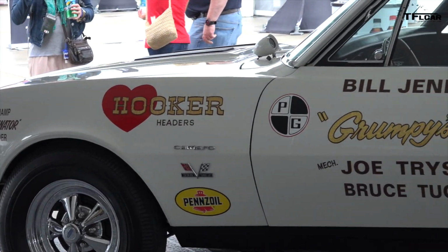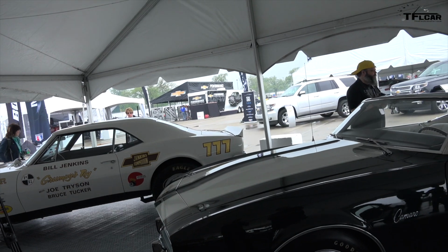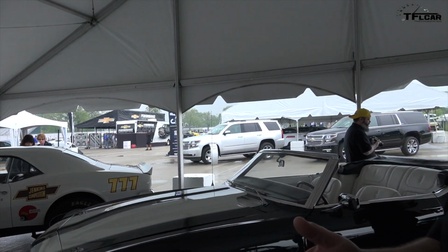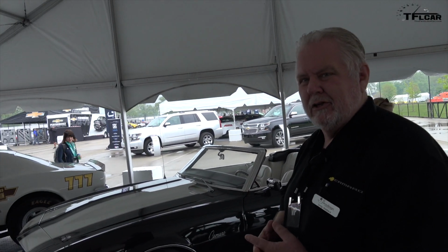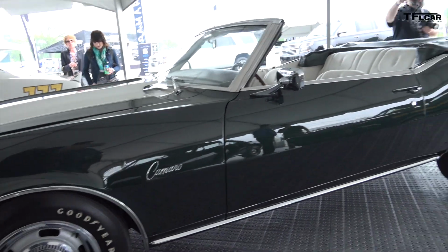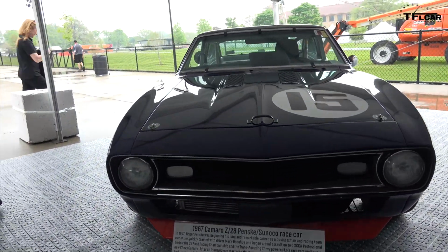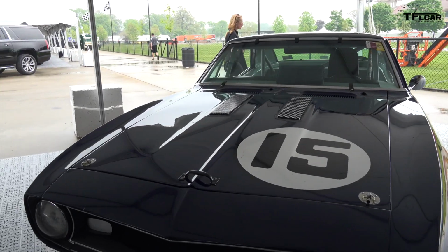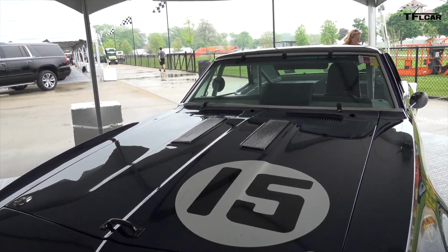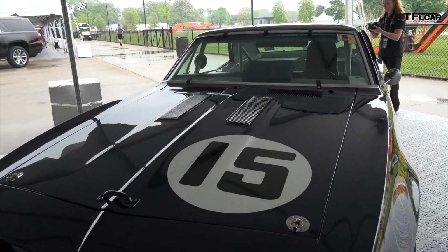Wow. How fast was it? Do you know what kind of times it ran? It was a 10-second car, which is not that fast by today's standards, but back then it was really moving in '67. And then we've got some beautiful Z28s, convertibles, and a beautiful Penske Sunoco race car. That's pretty cool, too. We're lucky enough to have the guys that restored these cars here, the owners here with this car. Wow, that's pretty cool.